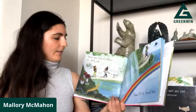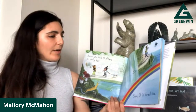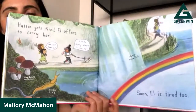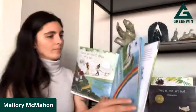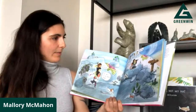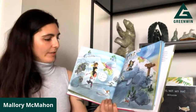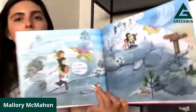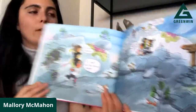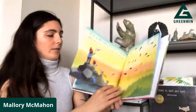Hattie gets tired. Elle offers to carry her. We can't hear you. I said 30 miles to the top. Soon, Elle is tired too. Giddy up! You can't do this much longer. Ride's over, everybody. Brr, it's getting chilly. Why do you think that it's getting colder the higher up the mountain they go? Usually, when you go up higher places, it does tend to get colder.